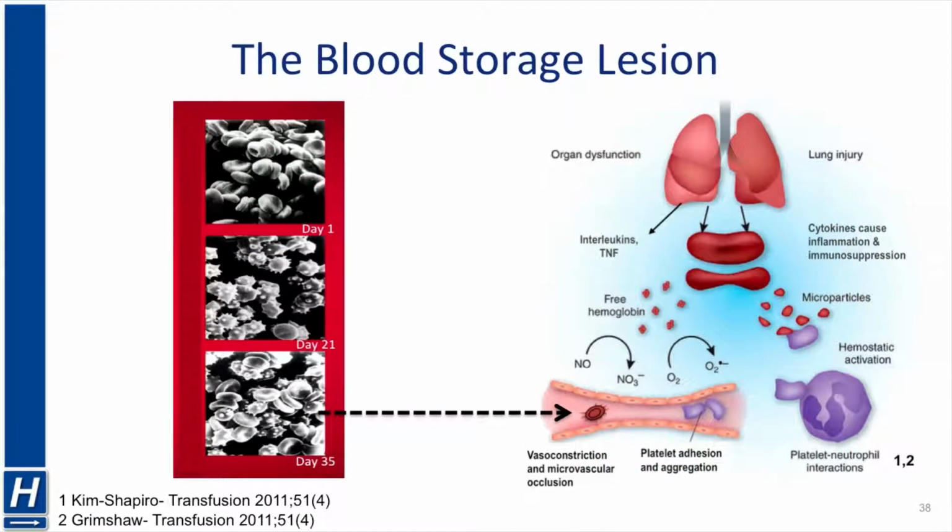So in this particular slide, which is pretty busy, I want to attempt to explain, at least at a high level, the basic concepts of what's called the blood storage lesion. And this goes along the lines of why blood from the blood bank is really an insufficient or unequal substitute for the blood that's in our veins. So the first thing to note is that when we store blood, typically we refrigerate it. We do not freeze it, although that can be done. It's fairly impractical on a large scale.